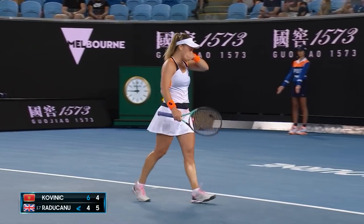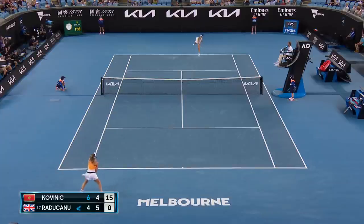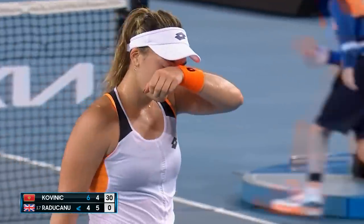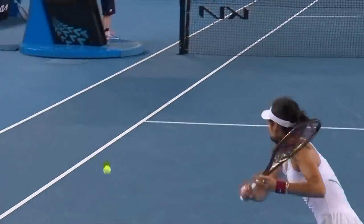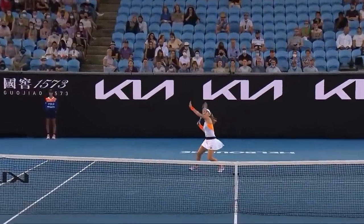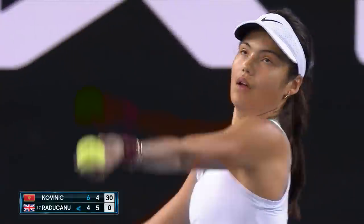That's good. Good stuff from Kovinic, being more proactive in this game. I think it's just a couple of really good returns right from the start as well, putting Kovinic in a good offensive position. That's how she was hitting her return in that first set, with a lot of pace.